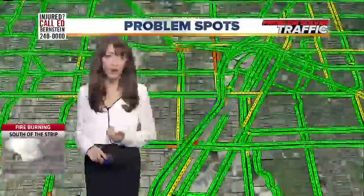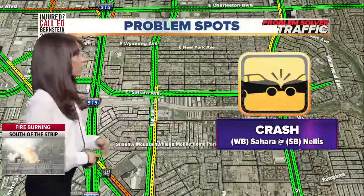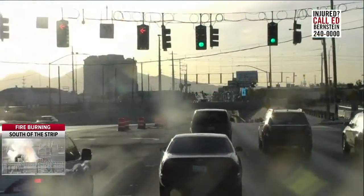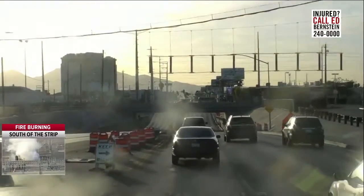Now, we do also have some crashes to warn you about. Warm Springs right near Las Vegas Boulevard affecting westbound Warm Springs right now. And then southbound MLK right near Alta. And last crash for you, westbound Sahara right near Nellis. Live Drive is heading out there right now. So as soon as we get out there, we'll be back with an update. But Dana, back to you.